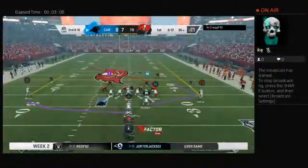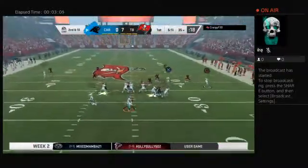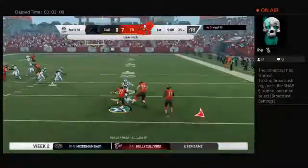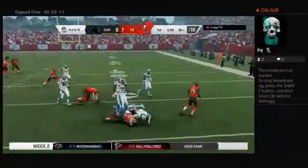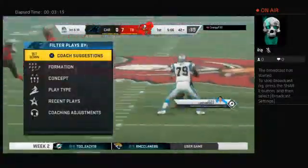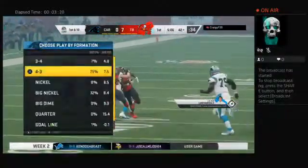Here's 2nd and 10 now from the 35. They'll look to throw. Into heavy traffic, and it's intercepted. He's picked off at his own 47. And the return this time will go out to the 42-yard line. First quarter, and now he already has 2 interceptions.